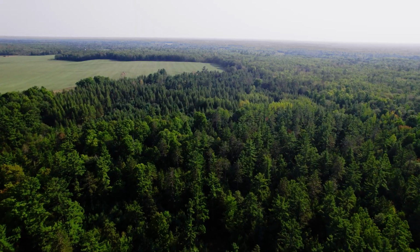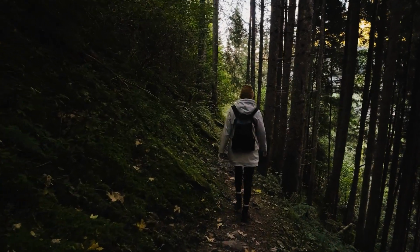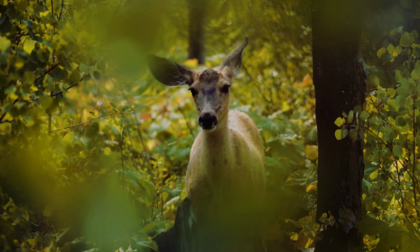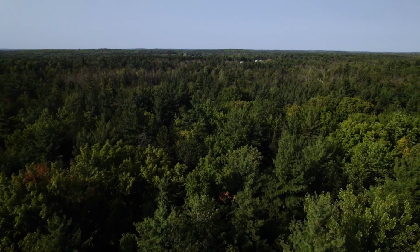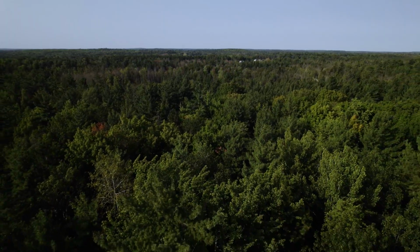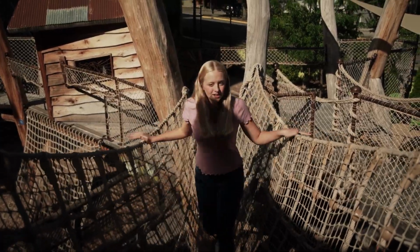Through sustainable practices, the Nature Conservancy is helping forests provide for both people and wildlife. By carefully managing forests, they're ensuring these vital ecosystems can thrive now and in the future. It's all about balance, caring for our forests so they continue to provide resources for all of us.